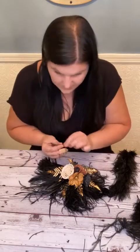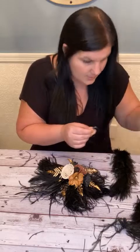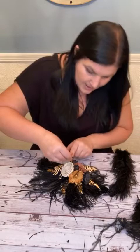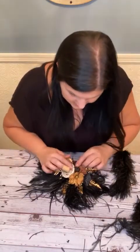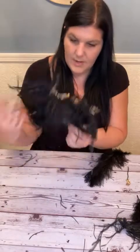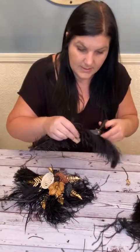I think the tips for you to really leave with are how to curl a flower that's been uncurled after the fact, and also the fact that you really need a base when you're creating these kind of pieces in order to make them big and wild and crazy and all that. All right, I'm gonna cut one more feather and see where I can stick it.